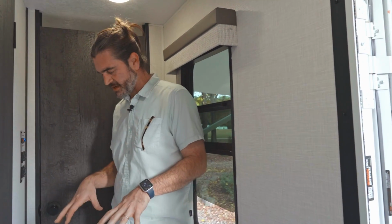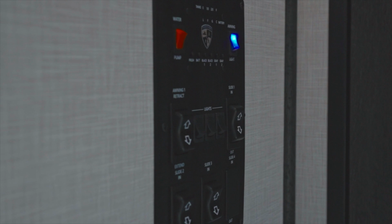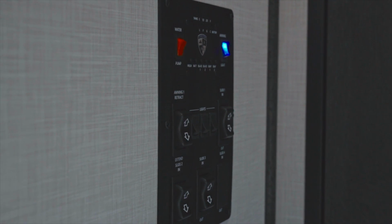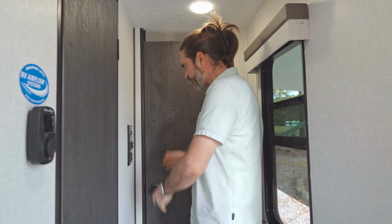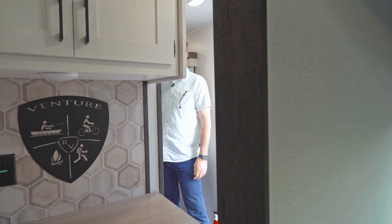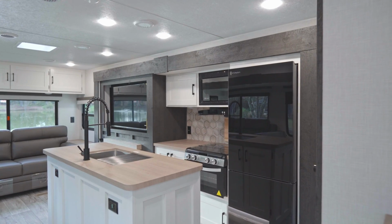Stepping into the main entry hallway, we have immediate access to our control panel. All physical buttons where we can check our tank levels, battery levels, run our slides, run our awning, cut on the lights. It's all right here. Now, with our slides in, as we currently have it since we just pulled into the campsite, we have immediate access to the bathroom and the bedroom, but the living room and kitchen is a bit of a squeeze. Let's run those slides out and get camp ready.